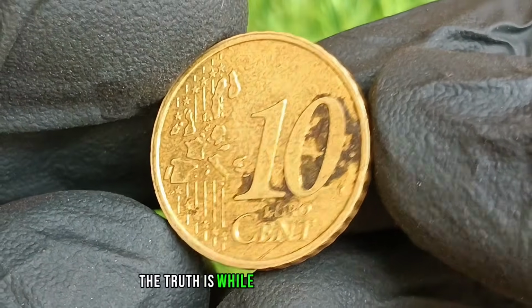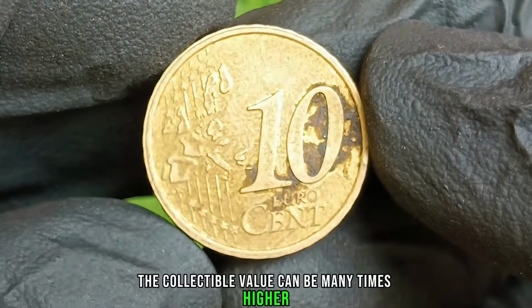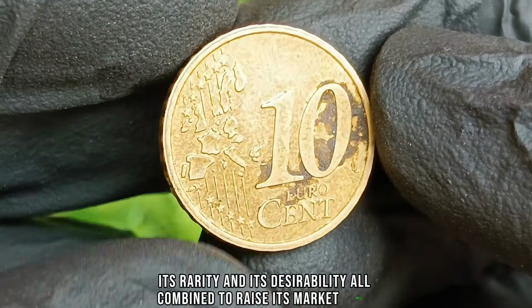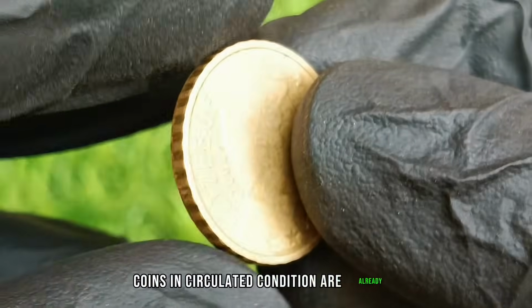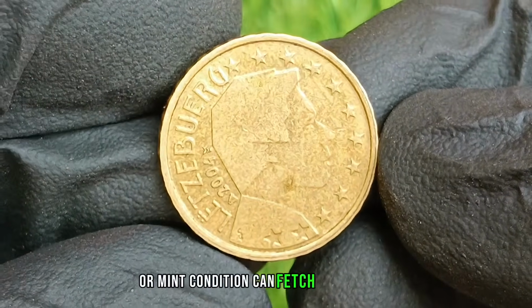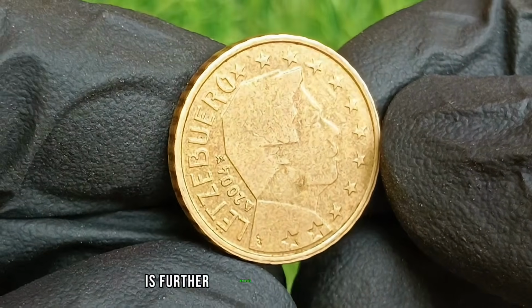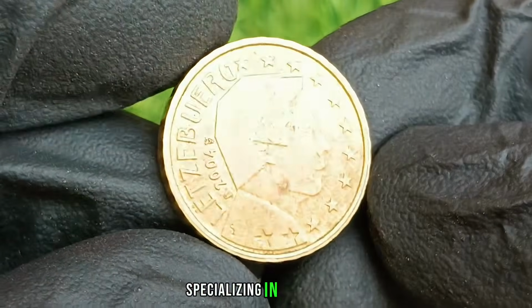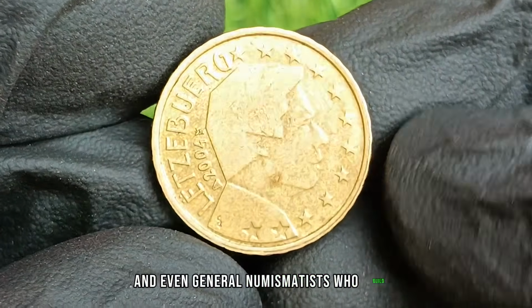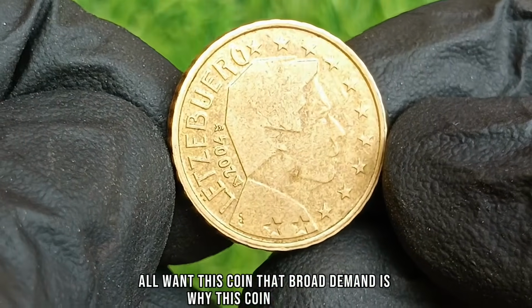The truth is, while the face value of the coin is just 10 cents, the collectible value can be many times higher. The condition of the coin, its rarity, and its desirability all combine to raise its market price. Coins in circulated condition are already worth more than face value, while coins in uncirculated or mint condition can fetch even higher prices. The value of the 2004 Luxembourg 10-cent coin is further supported by the fact that collectors specializing in euro coins, collectors who focus on Luxembourgish coins, and even general numismatists who build sets of every euro country all want this coin. That broad demand is why this coin is valuable.